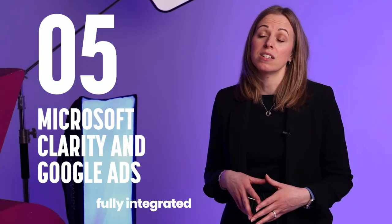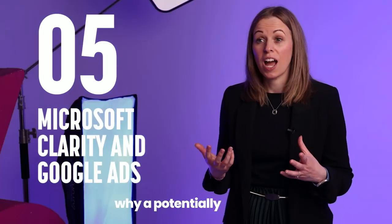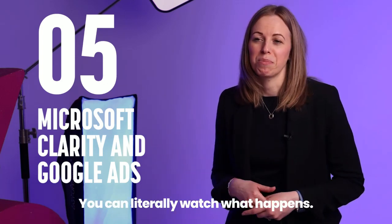As of Q1, Microsoft Clarity is now fully integrated with Google Ads. Ultimately, all of this means that we can bridge the gap between the marketing campaign and the user experience, and no more guesswork about why a potentially high CTR campaign is not converting. You can literally watch what happens.